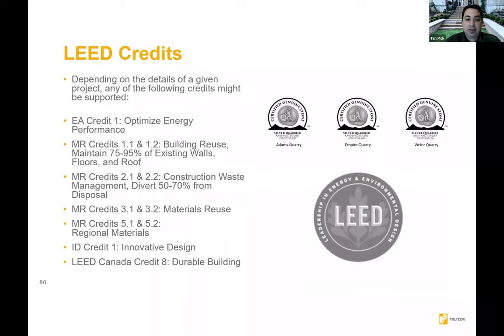So here are some of the LEED credits. So optimized energy performance. Natural stone is a good insulator. Solar reflectivity for the roof, heat island effect on roof. So very high solar reflectivity with Indiana limestone. So it can be used on the rooftop of buildings to reflect that heat. Also when it's used on hardscape applications, cool to the touch in the summer months. And a lot of different applications.